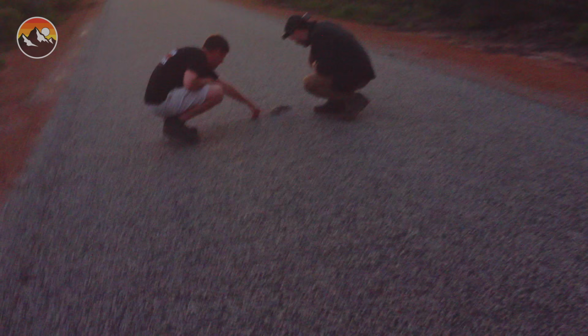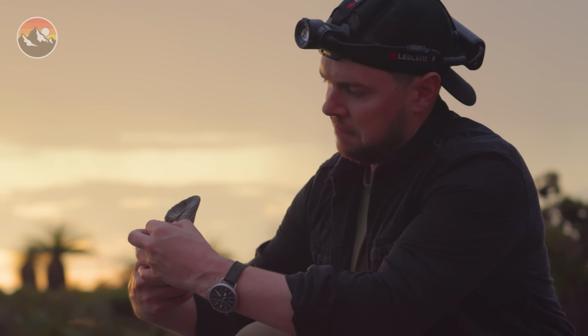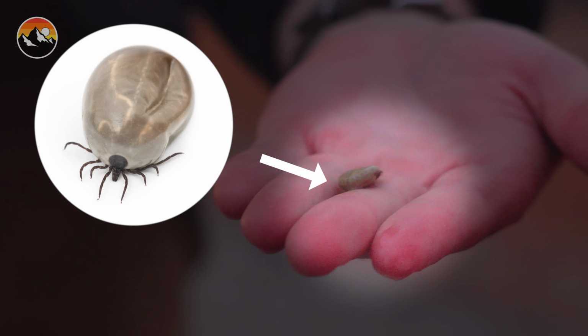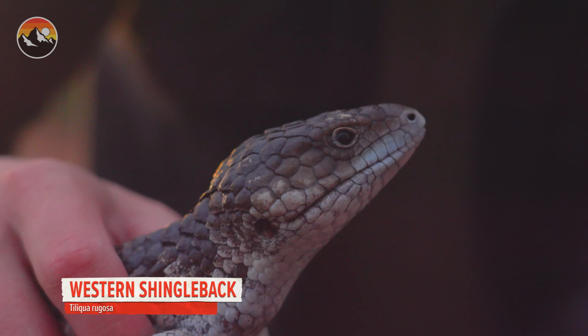Oh, stop the car, I see something on the road. First animal of the night, a really cool lizard. Oh my gosh, it's got a huge tick on him though. I'm gonna try to pull this off. Look at that, look at that tick. Oh my gosh. You see that? That is a big tick. And that is a really cool lizard. Very good sign for our search tonight.